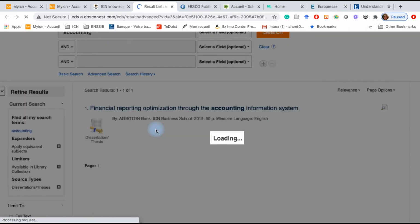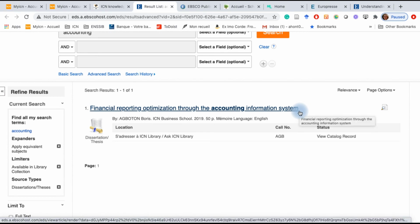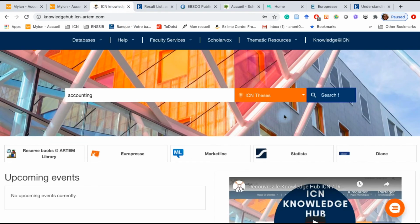Okay. So here I have a title of a master's thesis which was defended at ICN. All the master's theses online obtained at least an A in their grading, so you can safely consult them. They have been deemed good papers. You have the author. Because of copyright issues, we cannot actually let you access the full text online. So what you do is you copy the title and the author of the master's thesis or theses that you want to access, and you can send us a request with that info on the chat.